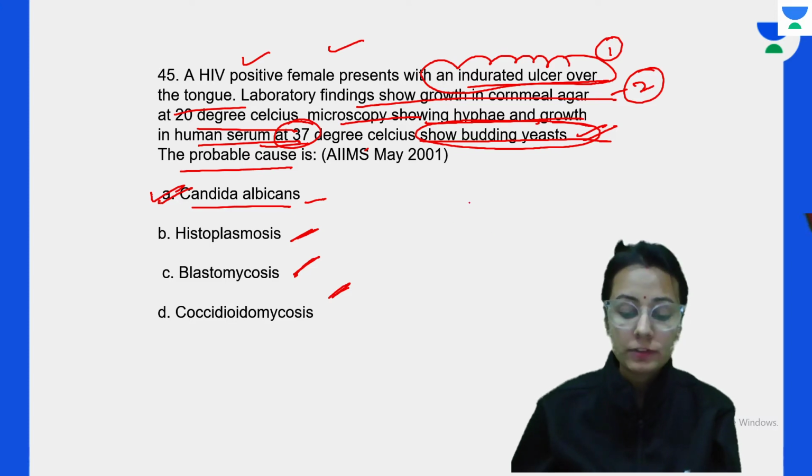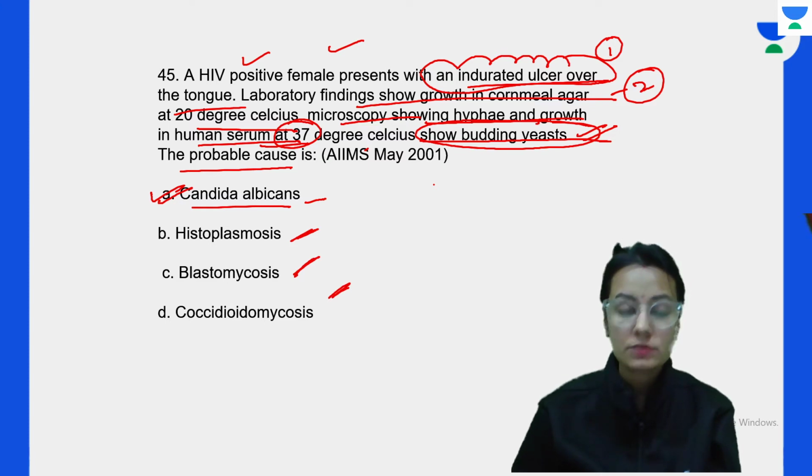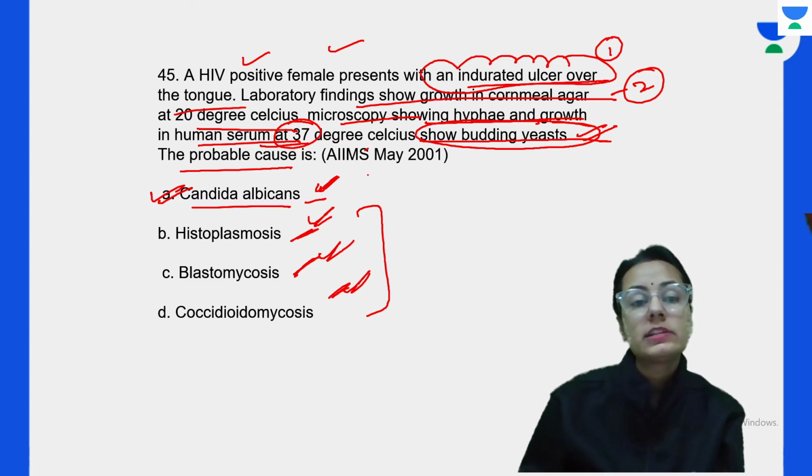A history of oral ulcer or oral thrush in an immunocompromised person suggests an opportunistic infection. Histoplasmosis, blastomycosis, and coccidioidomycosis are all dimorphic fungi and systemic fungi, but they are not opportunistic. Candida is one of the opportunistic ones, with growth over cornmeal agar and growth at 37 degrees in human serum.